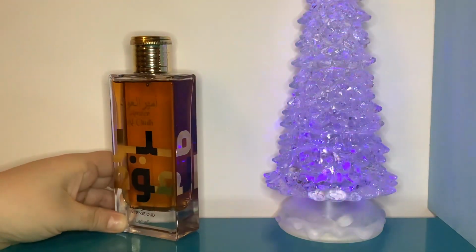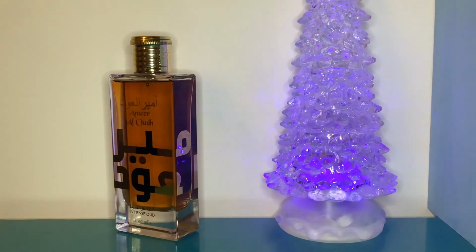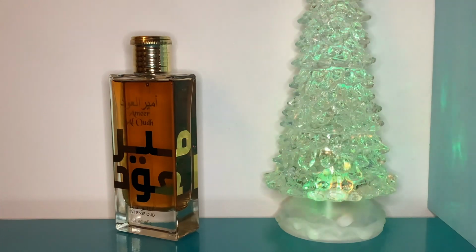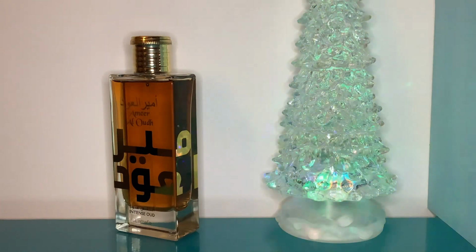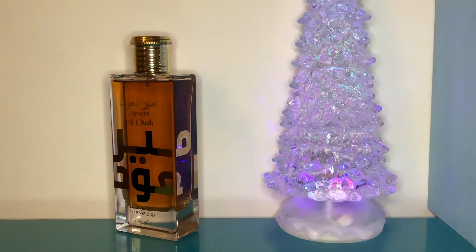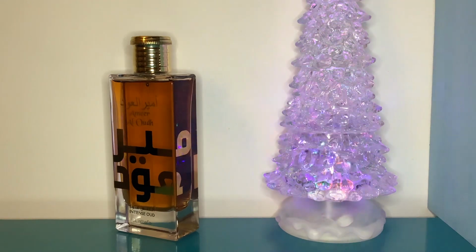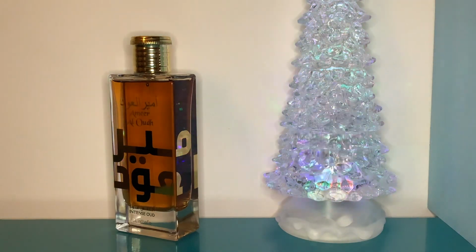I don't think this is a skin chemistry thing. This is how I perceive that certain type of synthetic wood. It purely smells like tar. It's not just on my skin. I can smell it on card, I can smell it in the bottle. I definitely don't want to smell him smelling like tar. It's just very upsetting for me.